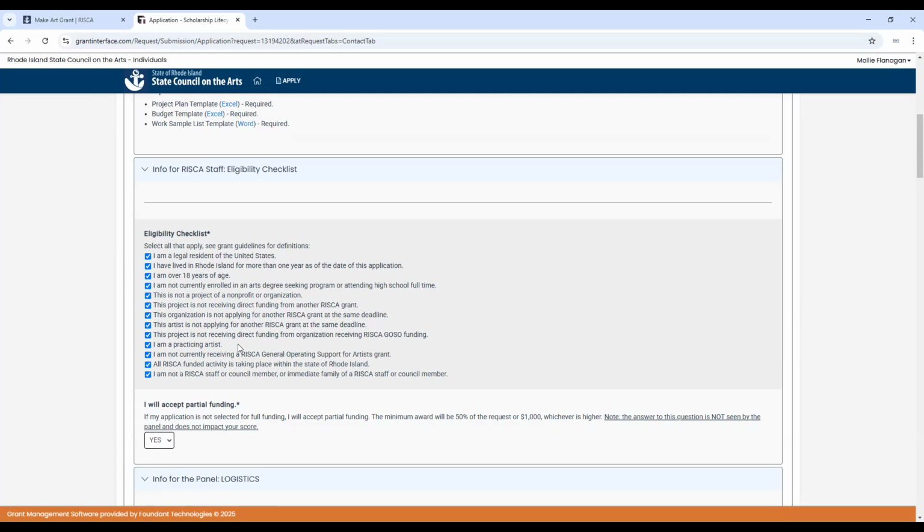I am a practicing artist, and we have a definition of that on the guidelines website, but really it means you call yourself an artist, you are working towards, or you currently are earning some portion of your income from art making. It does not need to be your full-time job. You don't even need to be earning most of or even some, just something that you're working towards in a sort of professional manner.